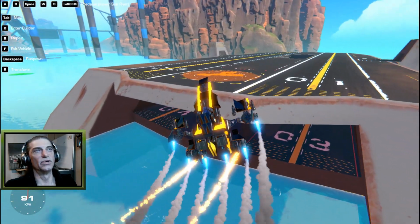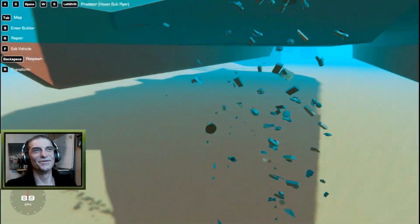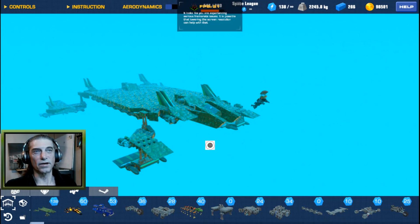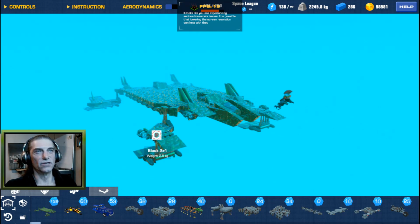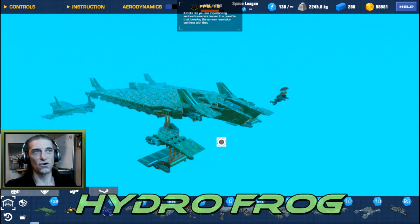Let's take a look at our next build. Oh, quality landing. Quality landing. Right, so the next build we're going to be taking a look at is aquatic as well. Like I said, it was inspired by that hovercraft, by the Predator. This uses, again, swept down arms, and this is a hydrofoil. This is called the Hydrofrog.